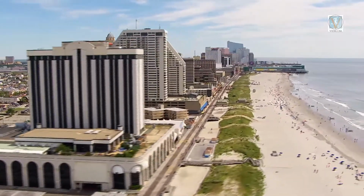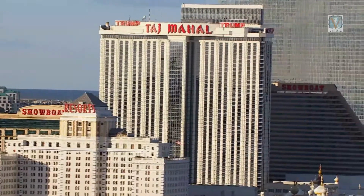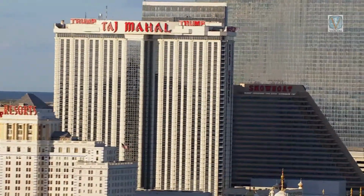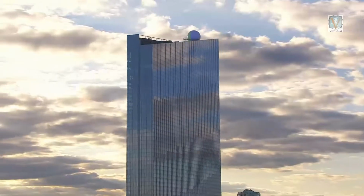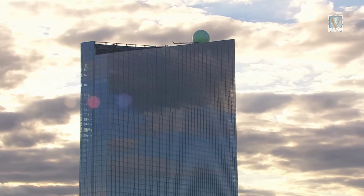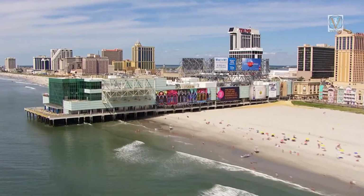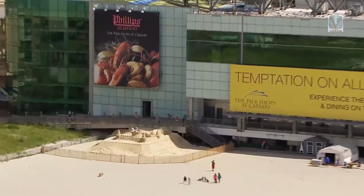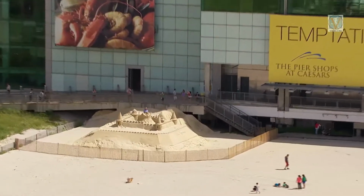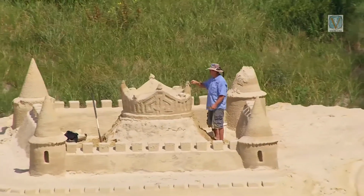Opinions are split regarding Atlantic City. For some, it's the perfect holiday destination with gambling and flashy shows. For others, it reflects the epitome of commercialism and tacky entertainment. John Gowdy is at home here, and he loves his hometown.